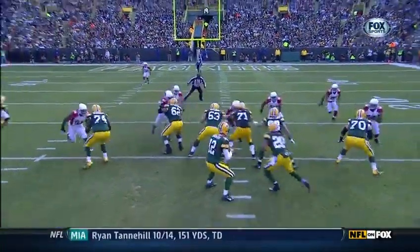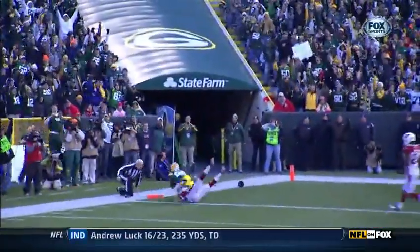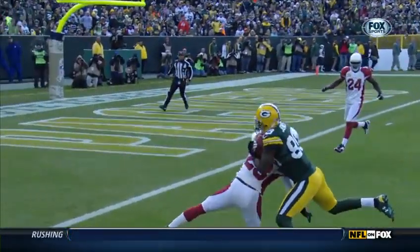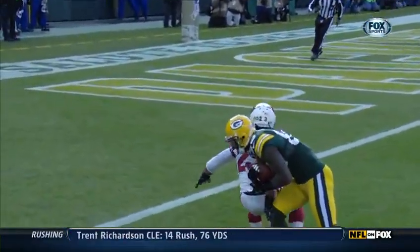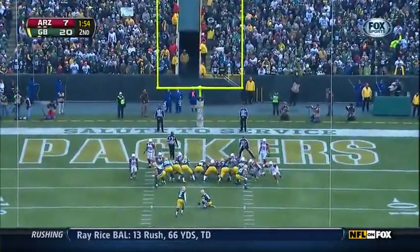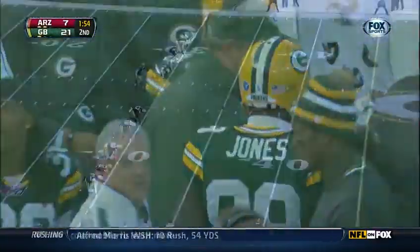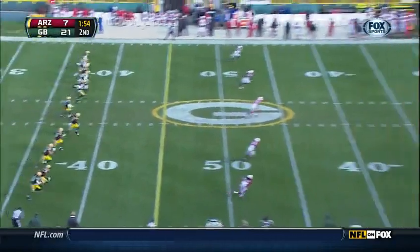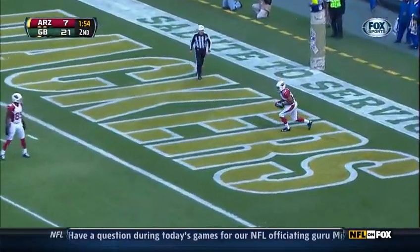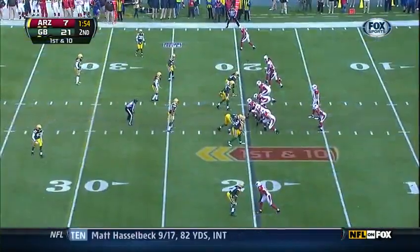They bring Kerry Rhodes on the safety blitz. It's just that he starts from so far back that he's not a factor in it. They go one-on-one outside. It's James Jones. This time he's on Jamel Fleming, the rookie, and just a great catch. He came in tied for the most touchdown catches. He compared this team to the 2010 team, and we all know what that team went on to do. That streak at the end. They won it all.